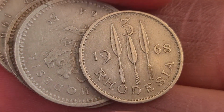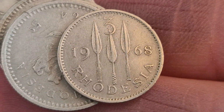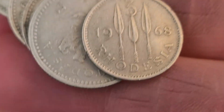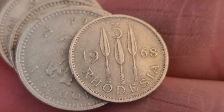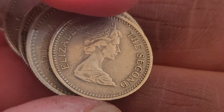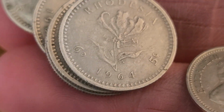Okay, the only pre-decimal coin not issued in 1964 is the 1968 threepence. This one has 3 spears. It's also the smallest coin, 1.4 grams, 16.5 millimeters. There are only 2.4 million of them minted, so it will be one of the harder coins to get. It has Queen Elizabeth II.